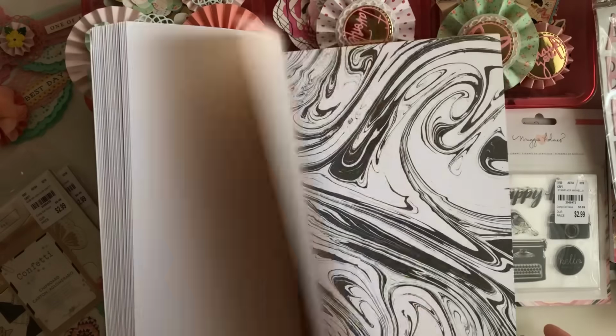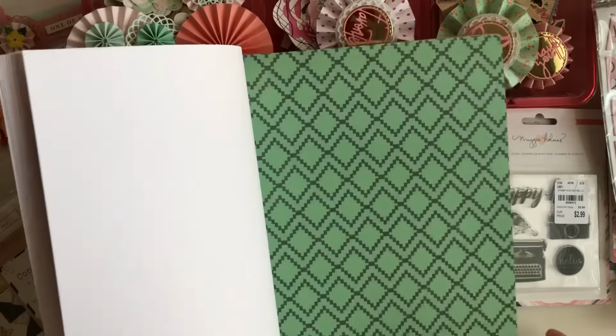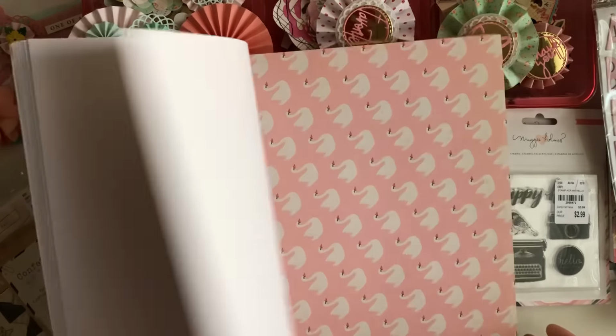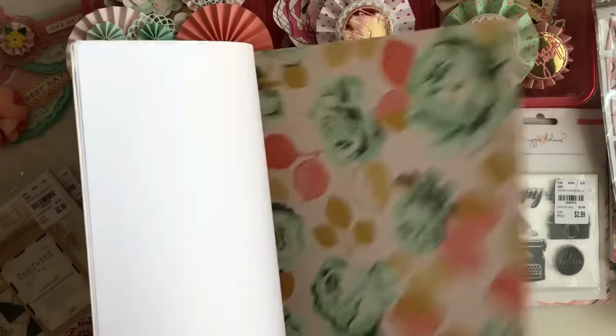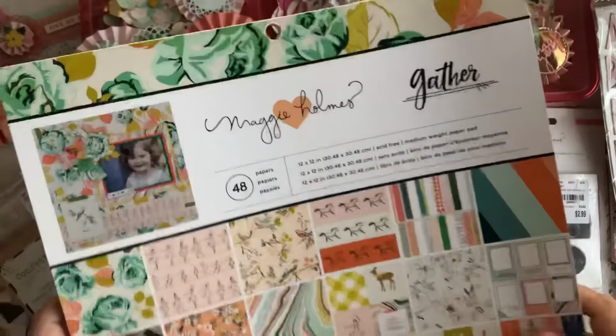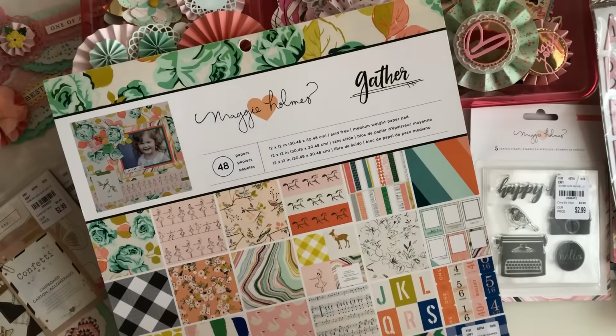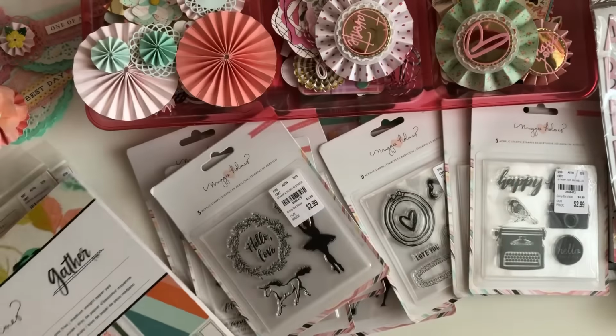So I'm thinking about making some sewn rosettes that the Papery Box posted on Instagram. And I was obsessed with the paper that she used, and I couldn't figure out what paper she used, and it was Maggie Holmes Gather. So I am excited to make some of those with that paper pad.